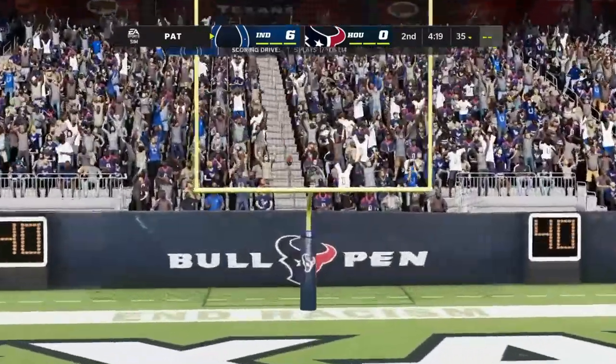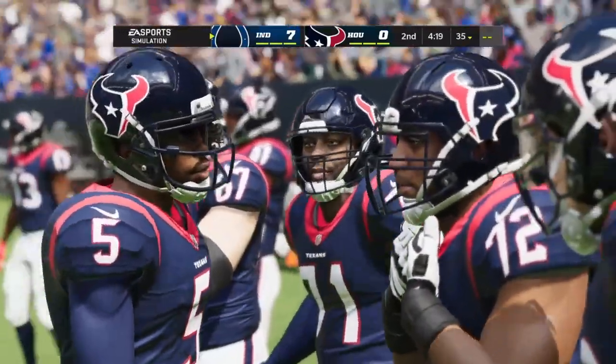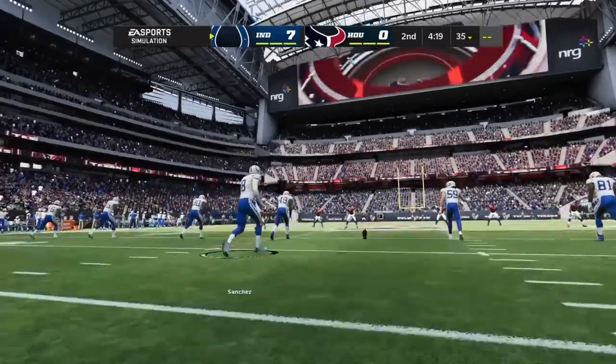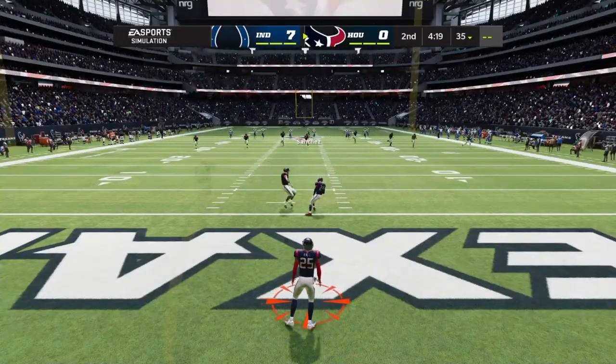Extra point by Badgley, up and good. And it's now a 7-0 game. 5 plays there on that drive. And it was capped off by a Jonathan Taylor touchdown. Sanchez now, he'll kick it away following the touchdown.